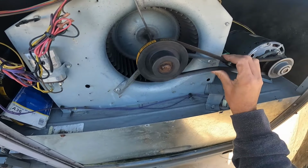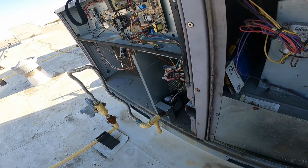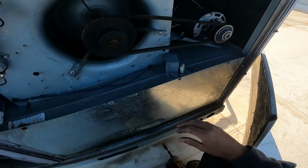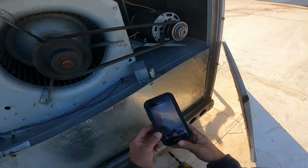All right, so this belt definitely needs to be tightened. It's not gonna matter until I get that fuse replaced because it's not gonna run anyway. So, wow, this hasn't run in a while. So here's how I know. All right, I'm gonna video this with my phone so I can put this in my notes.